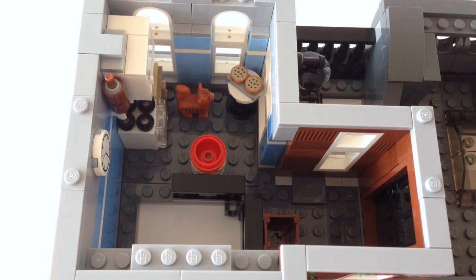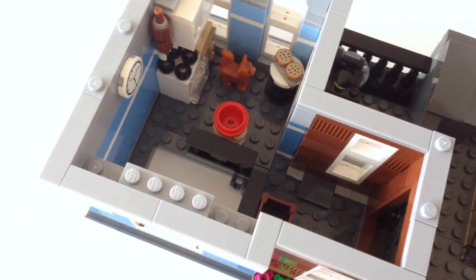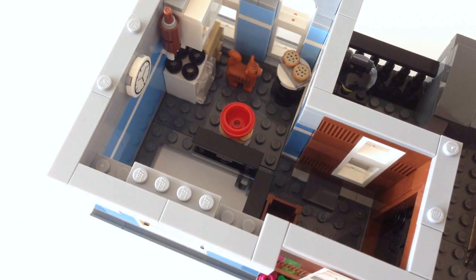Inside, we have a secret, semi-secret kitchen. It should be secret because they're doing something very naughty. This is where they're cooking cookies. That cat is eyeing those on the table very jealously.